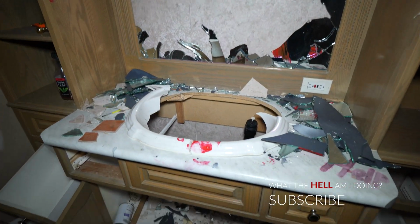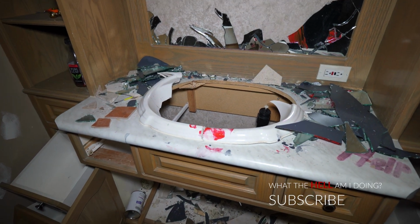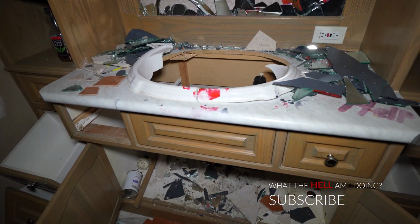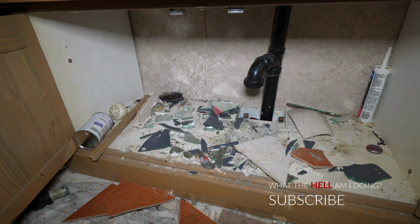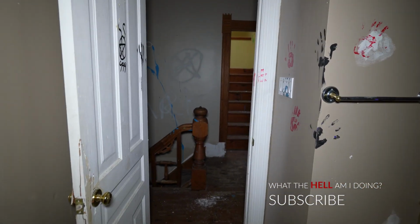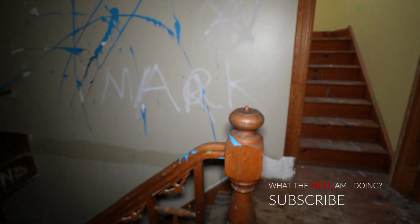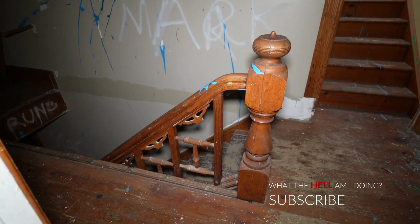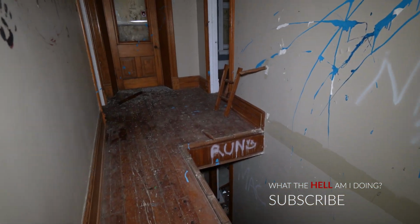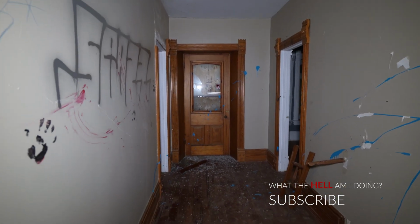And hard to believe, but somebody smashed the crap out of this sink. I think at one point in time that was probably a fairly expensive, nice sink. Unfortunately, it's been destroyed and all the copper's gone from there. Absolutely nuts. Look at that railing. It's very nice. It's just too bad the banister's missing up here. Kind of takes away from the charm of that stairwell a little bit.